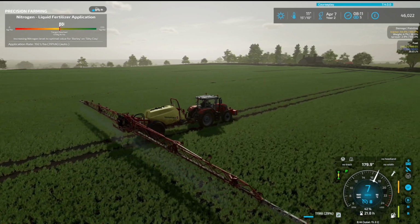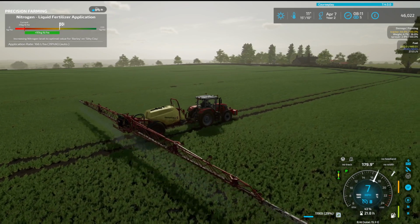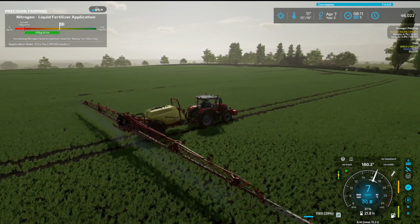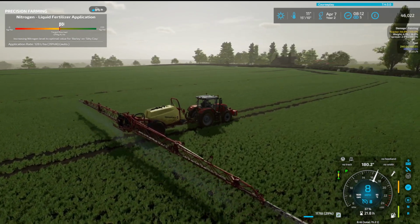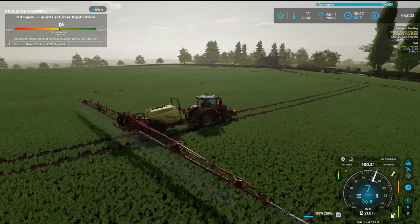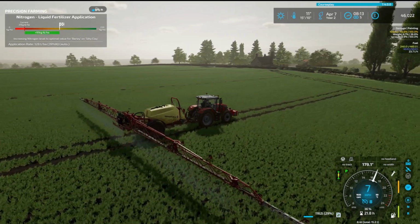Still got just under 30% of the liquid fertilizer left. What we've got in here, we've got a little bit on the trailer left to load in. May only need to pop over and pick up one or two pallets of liquid fertilizer.